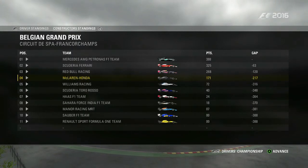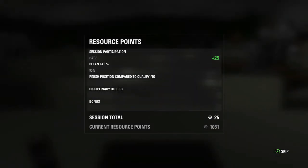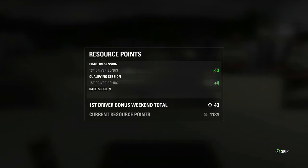Constructor standings, there they are for you on your screens. Again, we closed up, I think, a little bit on Mercedes, not too much though. And we're going to be skipping ahead to the resource points. And I do believe that there was a voicemail that came in from Emma at the end of this race. So I'm just going to let all these resource points come in, and then I'm going to shut up for a second and let you listen to the voicemail from Emma in just a second.